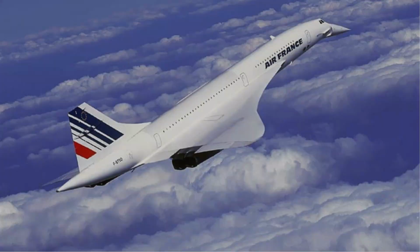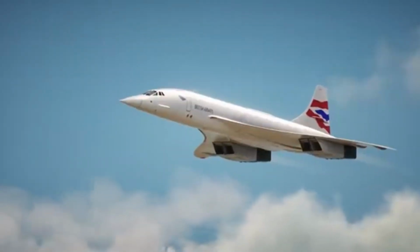It is sleek, it is fast, and it was a technological masterpiece. Do you know the Concorde could fly from London to New York in just 3 hours? That is very, very fast. But why did it disappear?